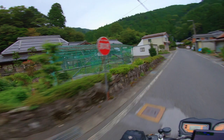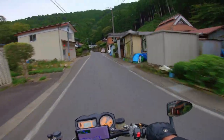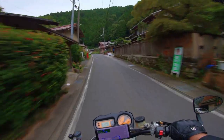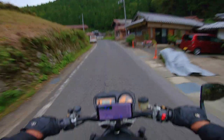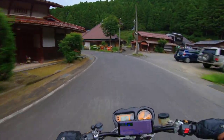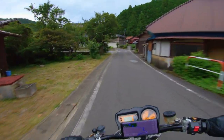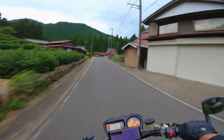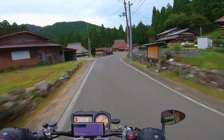Yeah, so this road seems like there's going to be a lot of villages on the way. So it's going to be like stop, start, gun it, then a village, ride slowly, gun it, then a village, ride slowly. But I think that is better than staying on that boring road earlier where we were just stuck behind all that traffic. So I think we'll persevere on this road until we hit our favourite road, the 306.